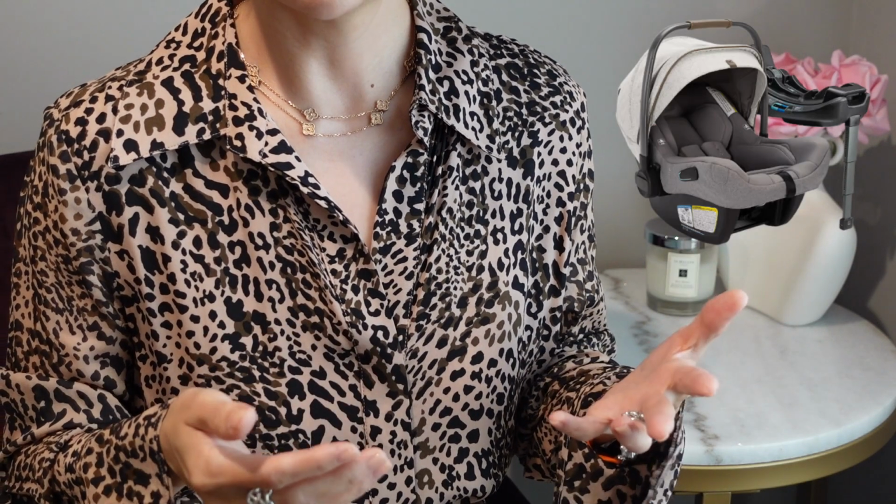And then last year I also bought the Nuna Pippa Light RX infant car seat, and I see that it is in the sale again today. This one is also a really good pick because you can use it with the base, without the base, just with a seat belt, although obviously I would suggest using the base when you can. And you can buy extra bases so that it could be in 2 cars and it can easily click in the car seat to whichever car you're driving.